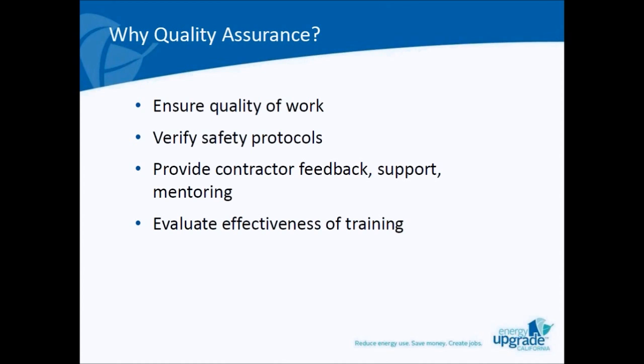So these standards are put in place, these quality assurance measures, to build consumer confidence in this program and maximize homeowner satisfaction. The QA program is designed to be compliant with existing building performance programs and standards, such as the Building Performance Institute and the HERS, California Home Energy Rating System. So we want to make sure you're doing good work and also give you the right feedback. And we're also trying to evaluate the effectiveness of our training.